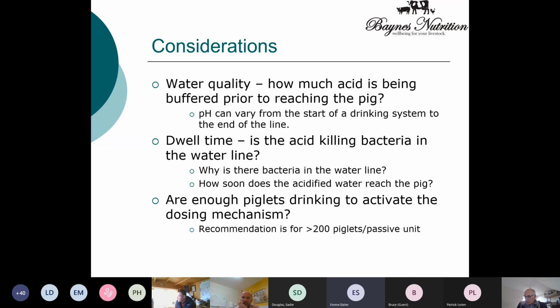And a third one that I'm thinking about here is for a passive system like a dosatron, it takes a certain flow of water before it will activate the pumping system. So generally you need around about 200 piglets post-weaning in an area will actually do this. So all of the piglets drinking there should activate the dosatron system.